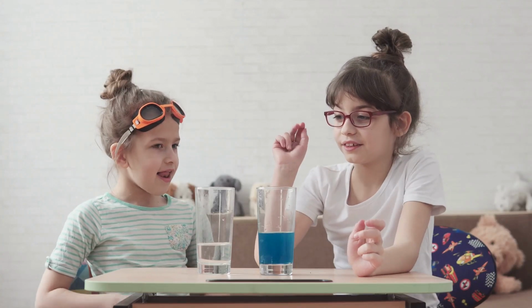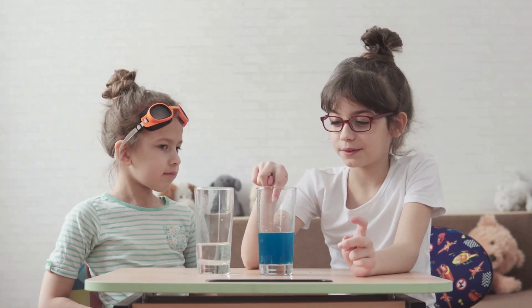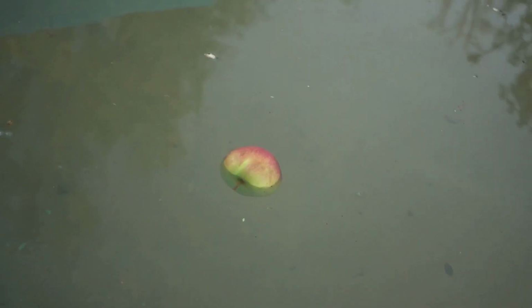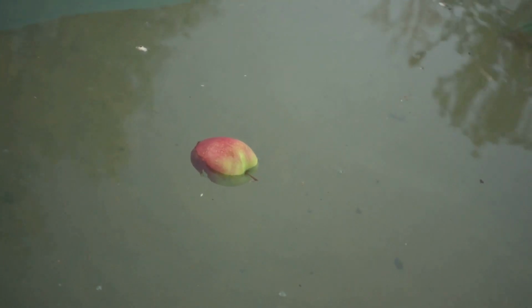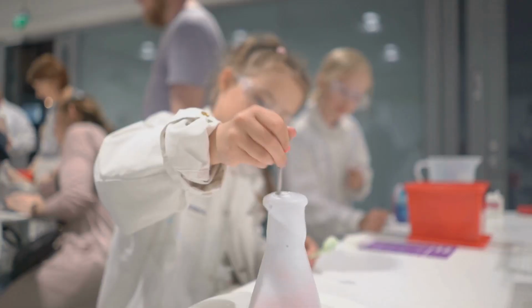We learned that objects float when the buoyant force of the water is stronger than gravity. The apple and the paper boat are lighter than the amount of water they push aside, so they float. The coin is heavier, so it sinks. Science is so much fun.